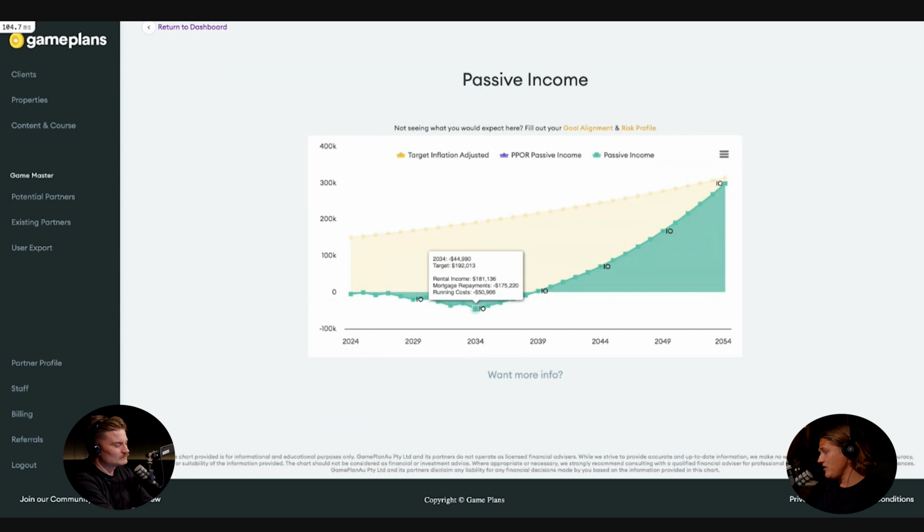So it's quite a heavy outgoing. But really, this is a breakup of 180K worth of rental income. We've got mortgage repayments of around 175 and running costs of around 50 as well. And that's using all the conservative numbers, with four weeks of the year with no rental income and all that sort of stuff. So not too bad. Your rent's almost covering, but then it's the maintenance and repairs, running costs, property management, strata, council, all that sort of stuff.